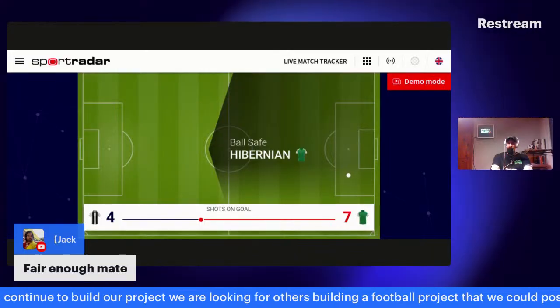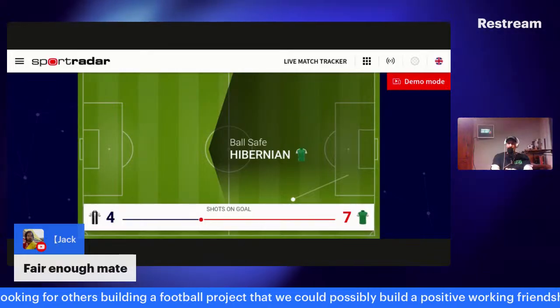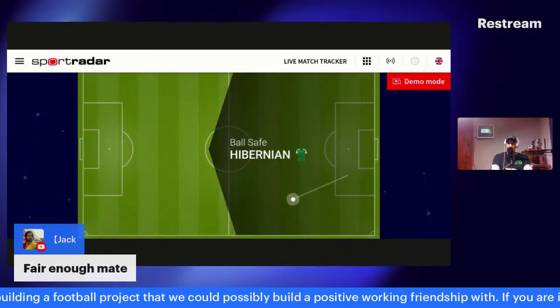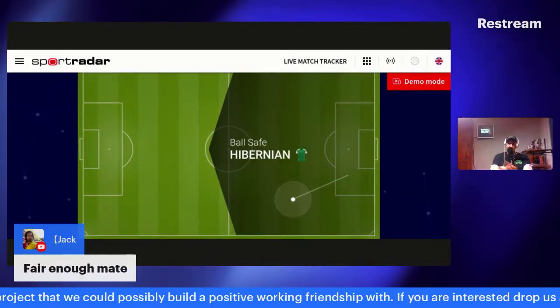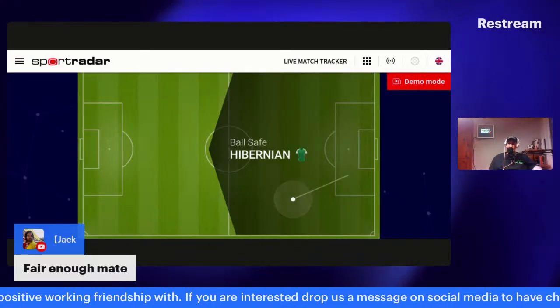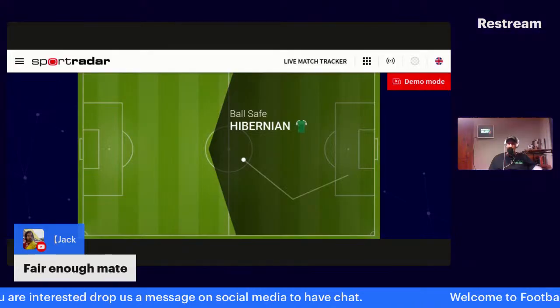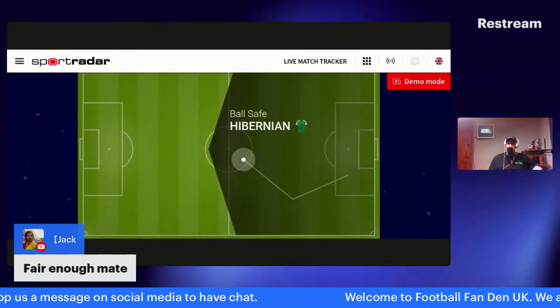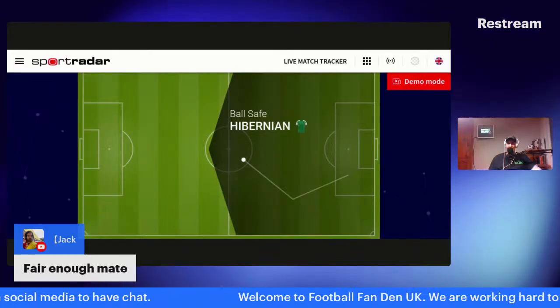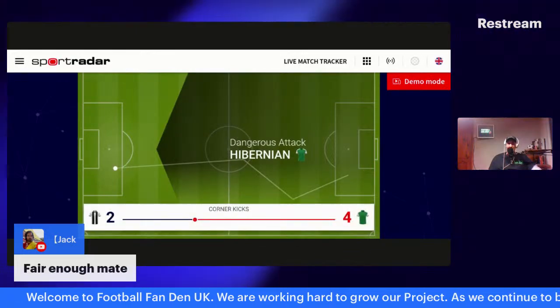Now, ball played into the box. It's knocked away there by Hibs. Now Hibs knocking the ball down the field. But yep, thank you for the understanding, Jack. Now Hibs on this near side, charging forward. Partizan nipping at the heels, but Hibs managing to retain it. Clumsy challenge comes in there, but no foul given. And now Partizan on the attack, coming forward down the centre.